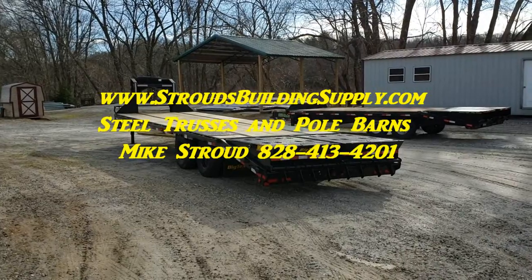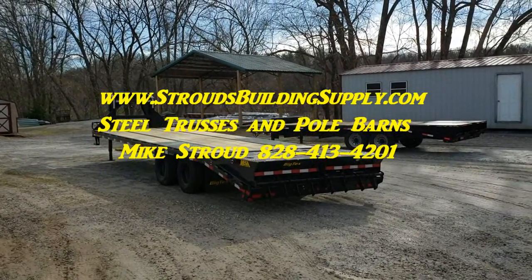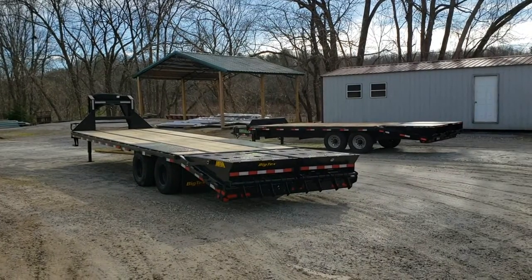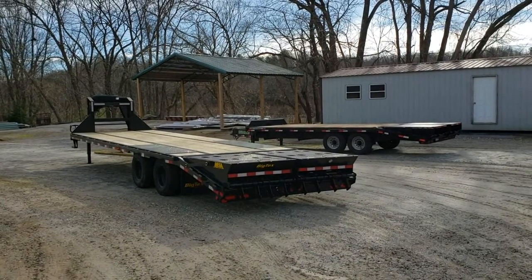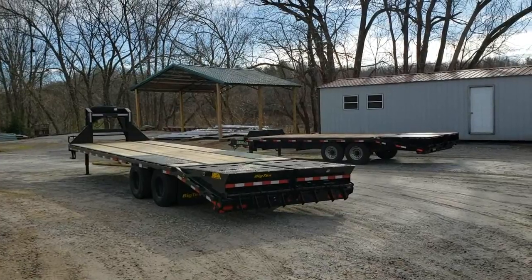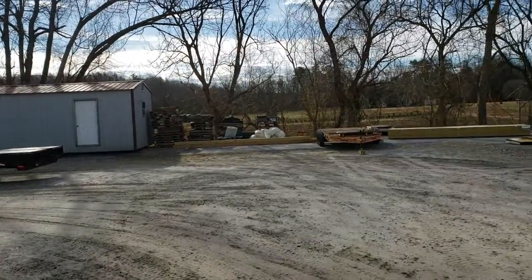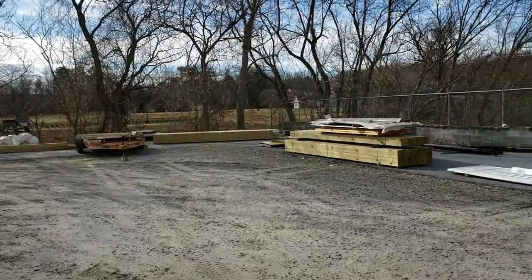Excited about all the pole barns that are going out, the metal roof, and we ship nationwide. You can figure $4.75 a square foot for everything: all your posts, all your metal roofing, the 2x6 purlins, the trusses. We ship nationwide. We do have sales and installation. You can call me about pricing on that.